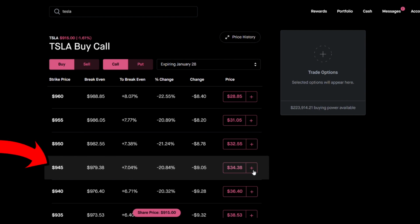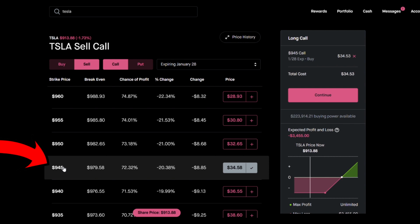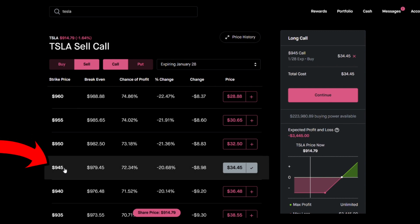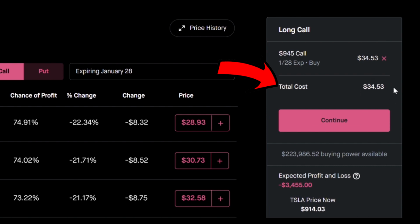What I'm going to do is actually open up the iron condor. If it doesn't look good to me, if the risk reward doesn't look good, then I can always adjust these strike prices. So I'm going to start off by buying the 945, and then I'm going to click sell call option. So now I bought one call option. To open up an iron condor, I'm basically protecting myself here by buying a call option, selling a call option, okay? And then the same thing will happen for buying a put option, selling a put option. So I bought the 945 call option. Now I'm going to sell the 955 call option and significantly reduce the cost right here.